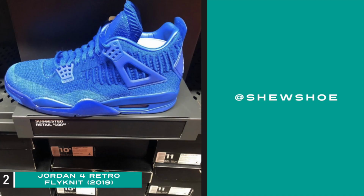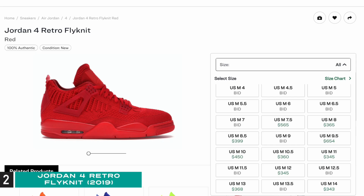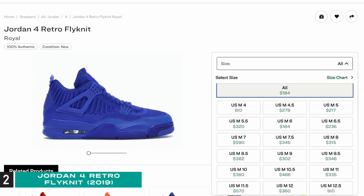The Hyper Royal colorway made their way to the outlets as well, starting off at retail, then getting marked down to $140. Looking on StockX now, the red and blue pairs are insane. The lowest ask, a size 11 and 12, $345. Size 10 listed at $450. Size 9.5, lowest ask, $654. Hyper Royal, size 10, $360.